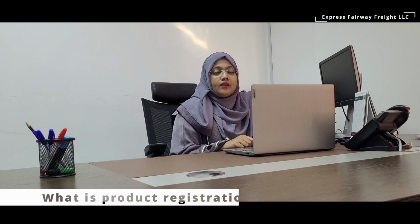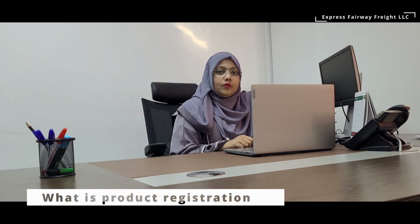Our today's topic is related to food product registration, meaning what is food product registration and how to register a food product in Dubai Municipality. First of all, we will discuss what food product registration is. Food product registration is a process of submitting information about products in the Dubai Municipality portal using product unique barcodes.